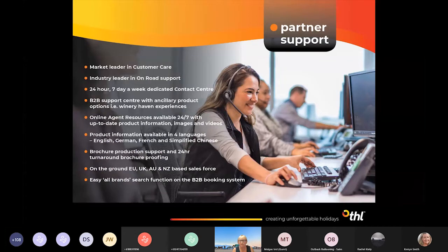Our company is driven on being the best. So we've got an Auckland-based contact centre that operates 24/7. We've got a dedicated on-road care team. If there's an issue on the road, the customer just needs to call the number on their key ring and they'll reach the on-road care team. We've got a customer care team for post-travel issues. If something happened and they can't resolve it in the branch at the end of their trip, there's someone there to help them. We've got a dedicated online agent resource centre. I'll cover that off later.